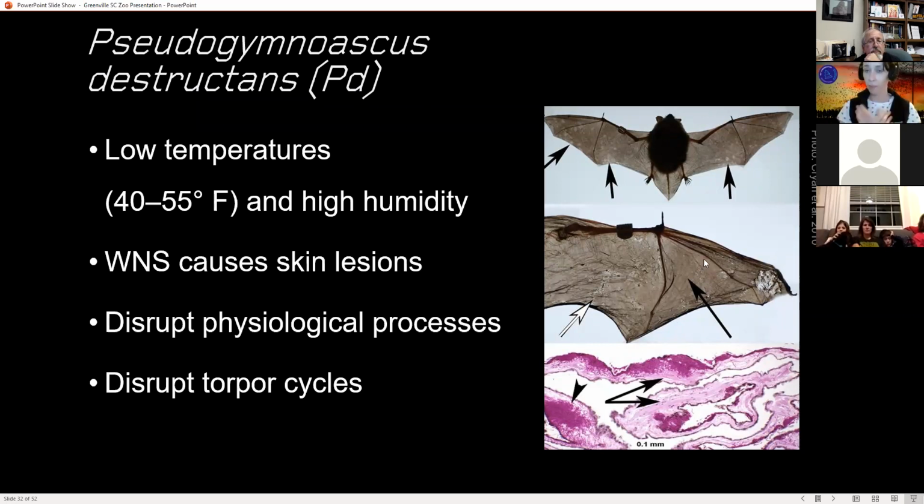When they're hibernating, they have these fat stores to get through the winter, to make it through hibernation, because they're not feeding. Obviously, when they're hibernating, there's not really food available, but it causes them to be uncomfortable, and they can't thermoregulate properly, and they get cold and they wake up. And every time they wake up from torpor or hibernation, they use their fat stores. And if they do that enough, they end up starving. So that's actually how white nose kills these bats.